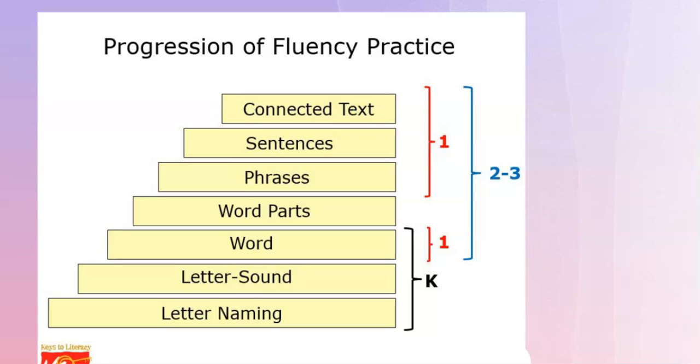Once we get into that, then you can have them practice reading sentences. What's great is that working with fluency helps our struggling readers and it helps our high readers. This is a process, a skill that we can build in all different levels of readers.